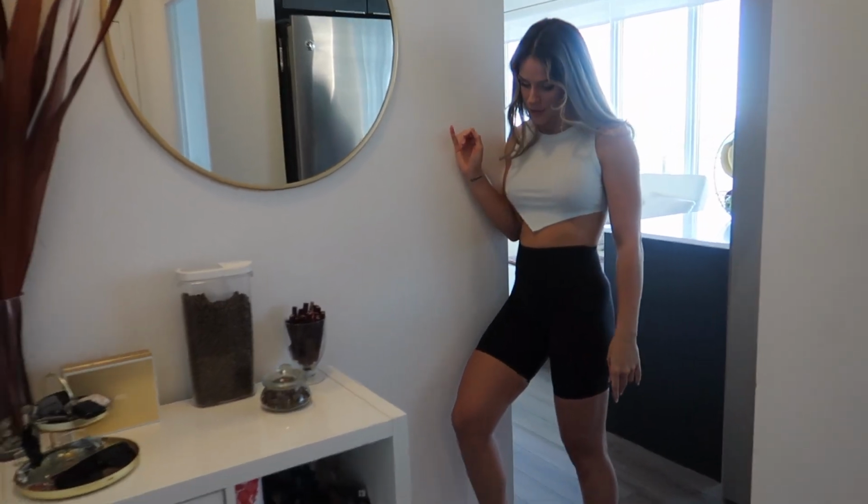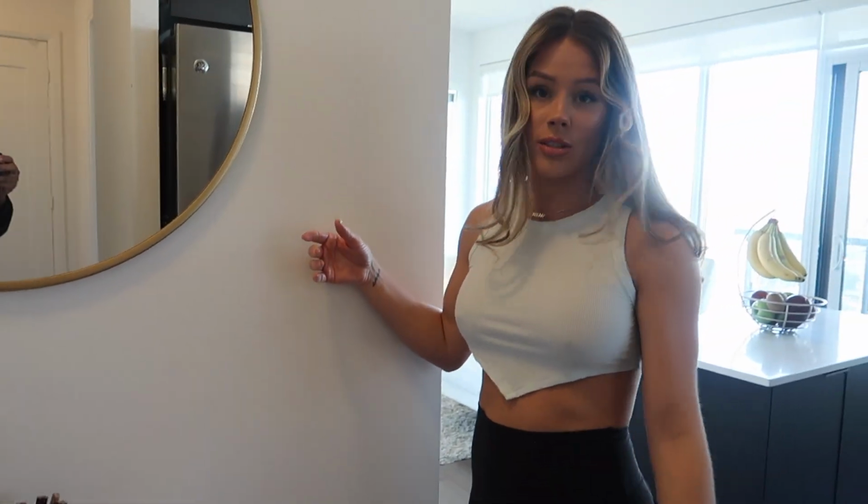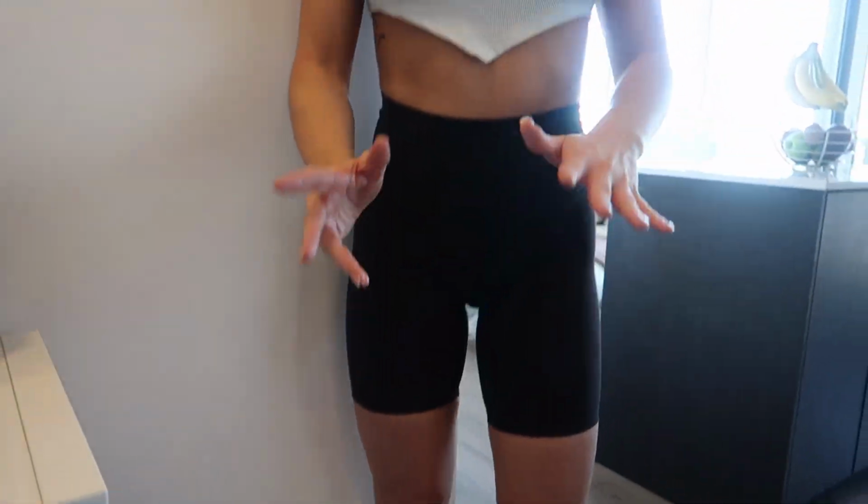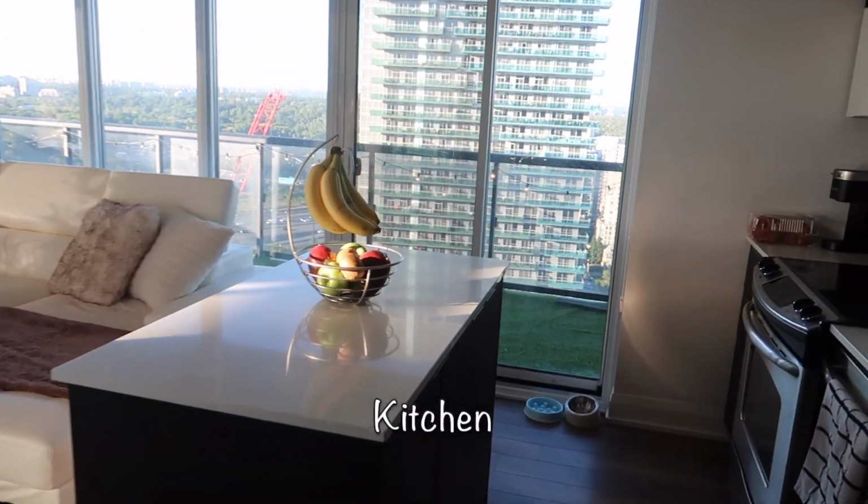And right here, I just have a little basket full of Kilo stuff. This is just his toys and whatever. You can see it's chewed because he chews everything that's not his toys. Yeah, anyways, it's only from the dollar store and I did that on purpose because I knew he would just eat it. So yeah, moving on to the kitchen.